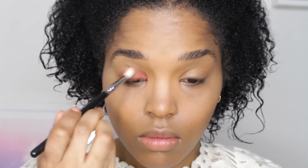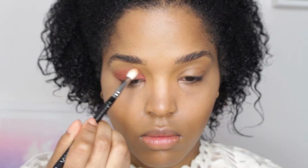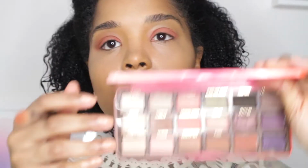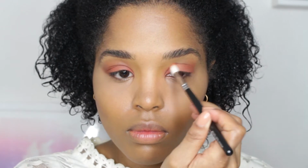Then I used the Zoeva Luxe Soft Crease, I believe. And I use that same shade, Candied Peach, as well as a deeper burnt orange shade called Summer Yum to lightly go above the crease. So here you can see those two shades, and I just, with my eyes open, go above the crease, and that helps make sure that the fold in my eye doesn't cover the lid color.